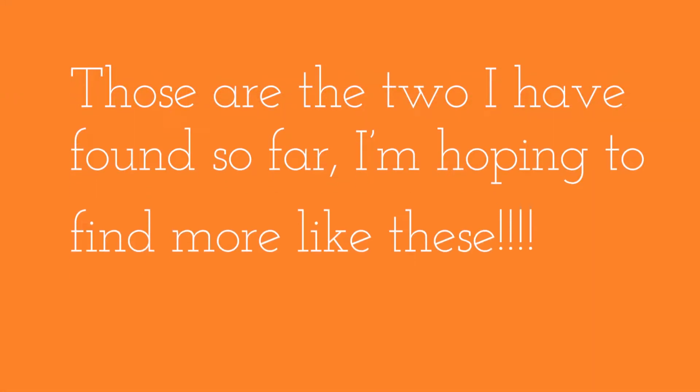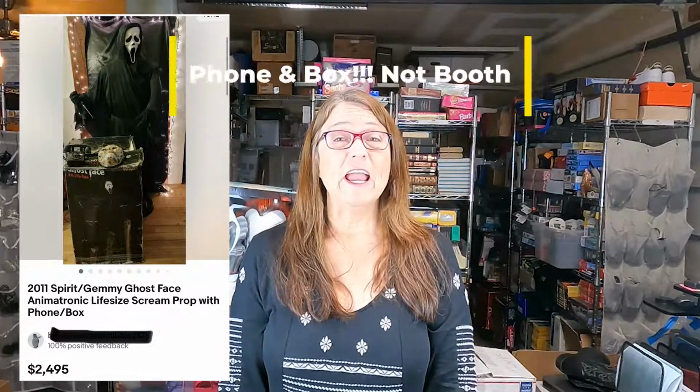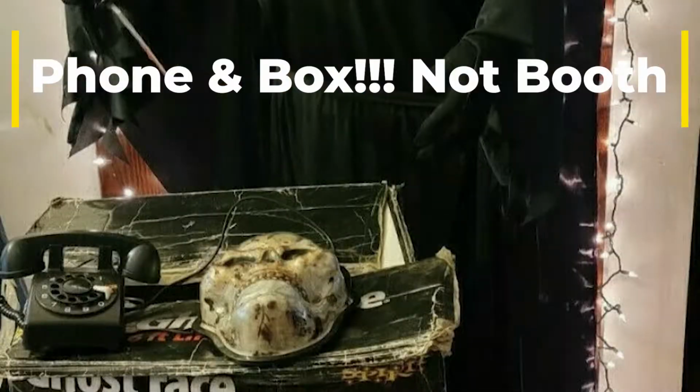So look at this one. This would be a great one to find because this one sold for $2,500. This is a screen prop with a phone booth, but still this whole big thing fits in that box and they are not heavy, so they are not hard to ship out. This other one is life-size Jason from Friday the 13th, which sold for $900. This is another one that sold for $900, and this is Frankenstein. And as you can see, it all fits in this box really nice. This one is Hellraiser Pinhead animatronic, and it sold for over $800 as well.